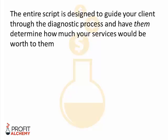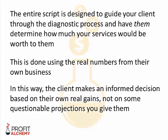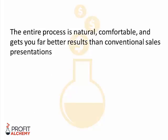And they do this by using the real numbers from their business, not numbers that you make up or big hyped up projections you come up with. So they're always going to be accurate. Now, this is done again using the real numbers from their own business, and they provide those numbers. So in this way, the client then makes an informed decision based on their own real gains, not on some questionable projections that you made up and gave them. The entire process is natural, it's comfortable, and it gets you far better results than conventional sales presentations do.